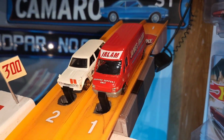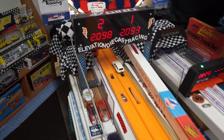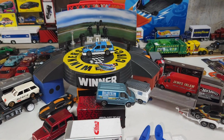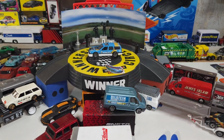All right, fastest time after switching lanes. What a race. 9.3 to 9.8. 9.3 is the time to beat. Wow, 9.1 gets it done. And there you have it. There is your winner of the race.